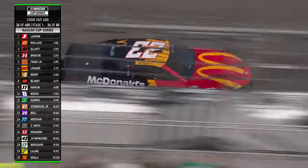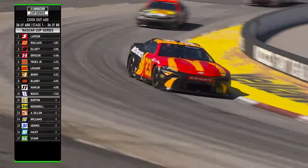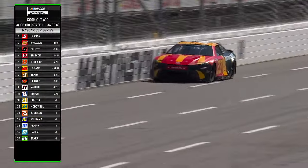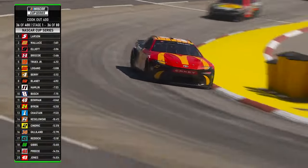But that was not the ironic part. It's like, him? The guy I spun out with a lap and a half to go last Sunday, accidentally? Him? He beats me for the pole? Yes, indeed. They can't get away from one another. Well, this sport just has a funny way of those things happening.